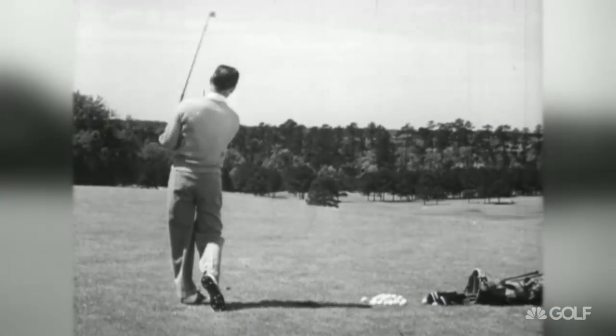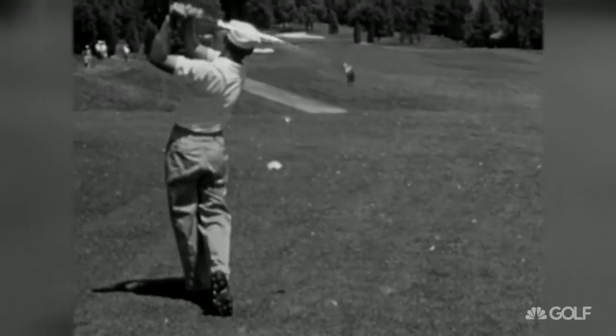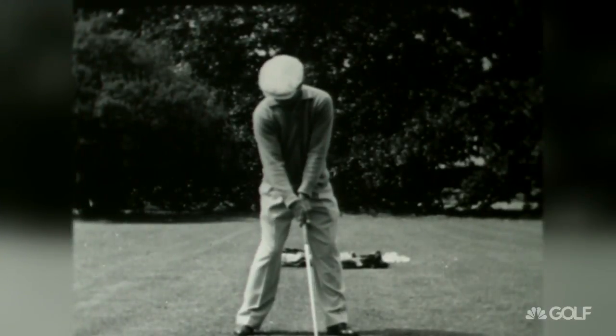Ben Hogan was the 1949 winner of this week's AT&T Pebble Beach Pro-Am. Hogan was known for his iconic swing and fundamentals.